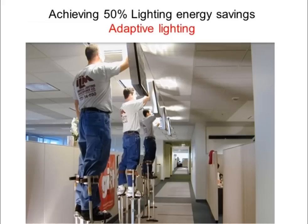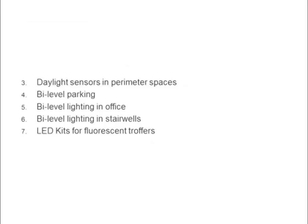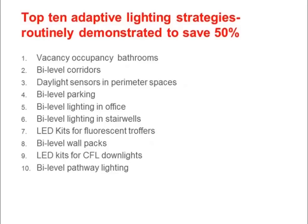And so really looking at the opportunity here of using bi-level adaptive lighting to save 50%, adaptive lighting in these retrofit applications is a tremendous opportunity. I've got a list of 10 strategies, and these are the standard strategies that we use in commercial and institutional buildings that have been routinely demonstrated to save 50%, and they're all basically adaptive lighting. The idea here is that the lighting changes according to need. And what I'm going to do is focus in on a number of these relative to the exterior lighting portfolio.